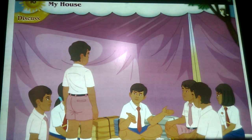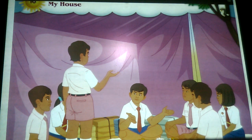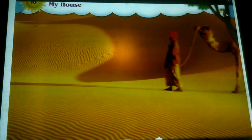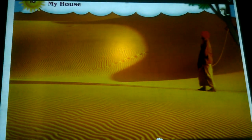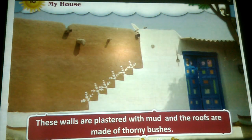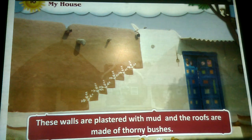Now it is Kashi Ram's turn. So he stands and says, I have come from Rajasthan. Rainfall is very scarce in our region. It is very hot too. We live in mud houses. The walls of the houses are very thick. These walls are plastered with mud and the roofs are made of thorny bushes.